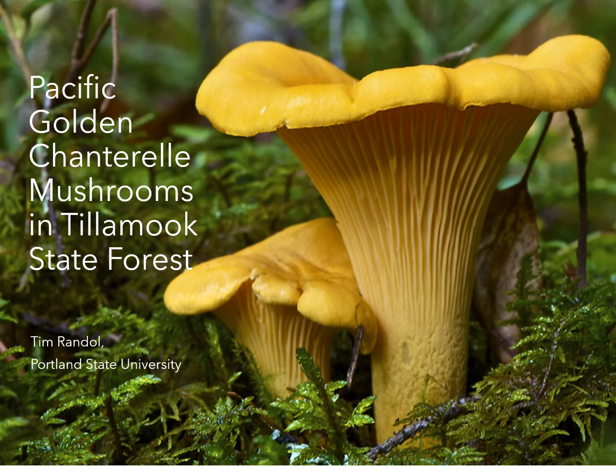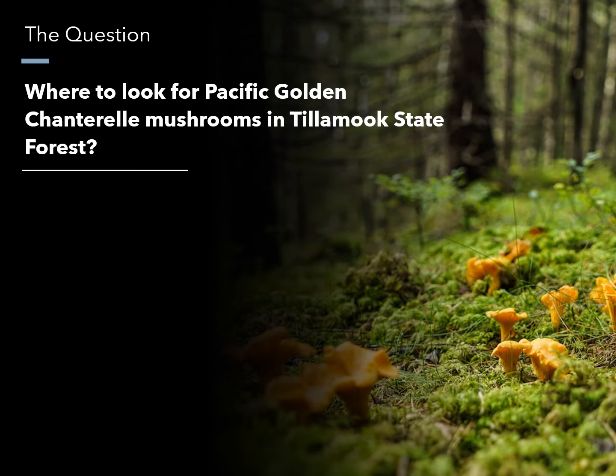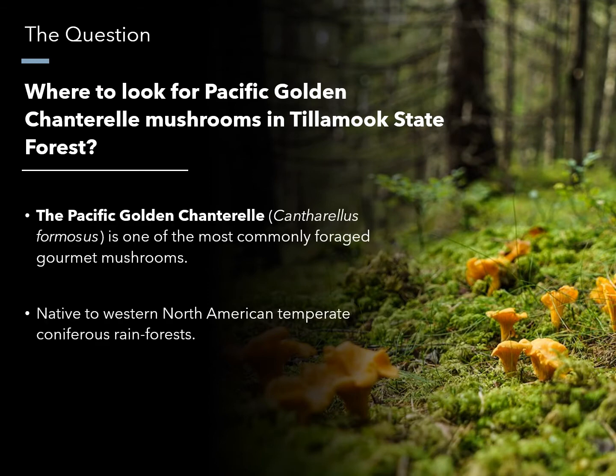I have no background in mycology or Pacific Northwest forests, so this was a fun and unique project for me to complete. The question I'm attempting to answer is where to look for Pacific Goldens in Tillamook State Forest.